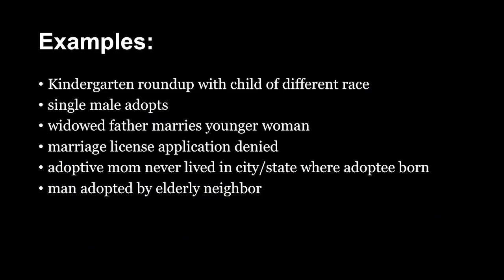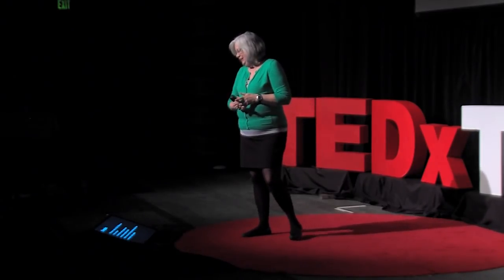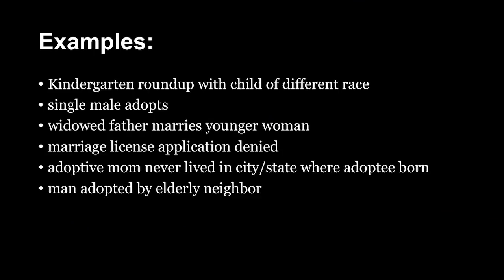Another example is a single male adopts a child, and the birth certificate, remember, reads as if this parent gave birth, except there's no woman on the birth certificate. So yeah, he has no hope of getting a passport. A widowed father remarries a much younger woman. So the birth certificate is changed when she adopts her husband's child. And on the amended birth certificate, it reads as if she gave birth to this child, but she was 7 years old at that time.